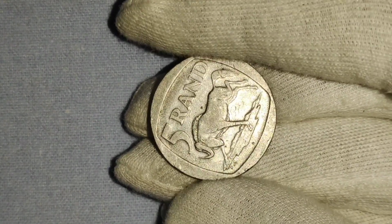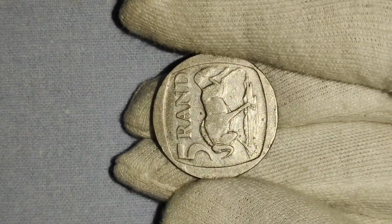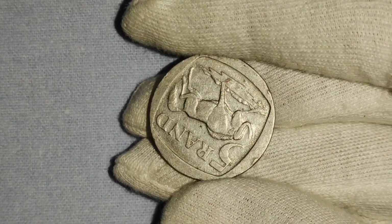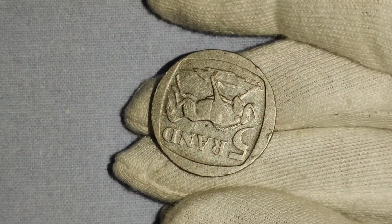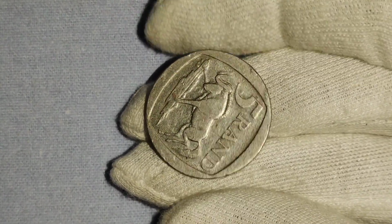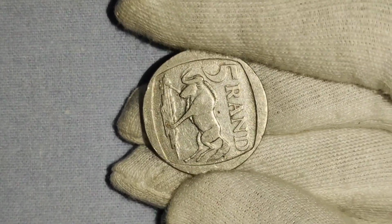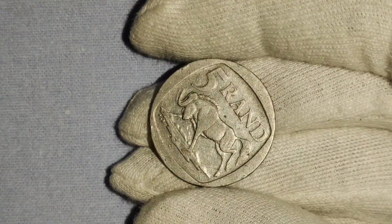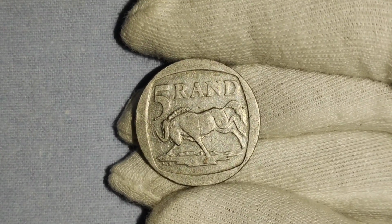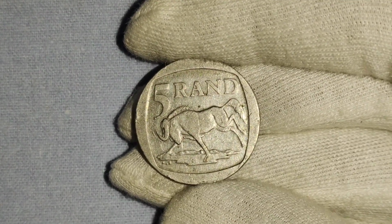For investors, coins like this serve as historical assets, tangible pieces of art, politics, and craftsmanship. In a world where digital currency dominates, owning a physical artifact from a turning point in human history holds emotional and financial significance. The 1994 5 Rand coin proves that value isn't just about metal content, it's about meaning.